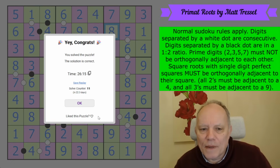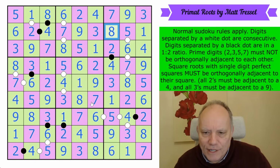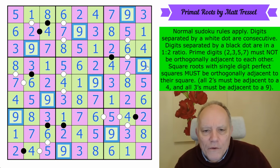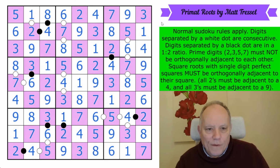That's a very clever puzzle, but took a real lot of getting into and then not a lot of finishing off after that, thank goodness. But very entertaining. Great stuff from Matt Tressel. Look, I wonder if this final pattern is entirely symmetrical. Let's just remove the green and look at the purple. It is, isn't it? Look at that, fully rotationally symmetrical final pattern of primes.